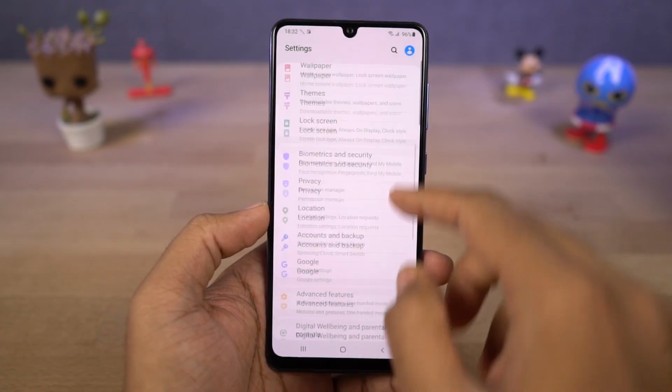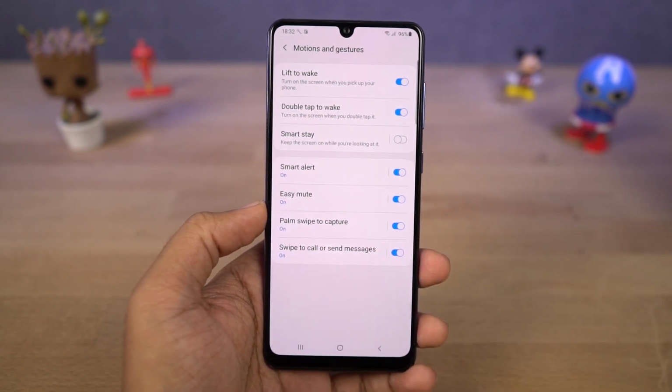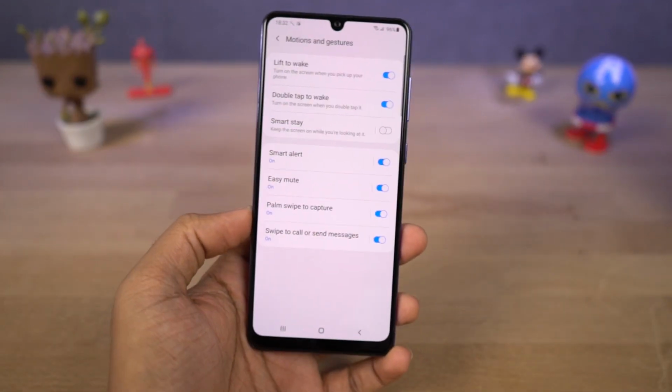Next we have lift to wake. Now this feature is self-explanatory. Once you enable this feature, you can simply lift your phone to wake it up. This can be quite useful if you are using the face unlock feature. You just need to raise your phone, it'll see your face and then unlock your phone.